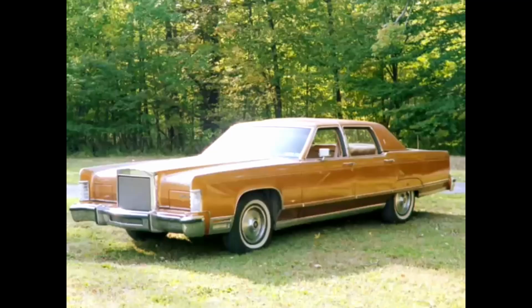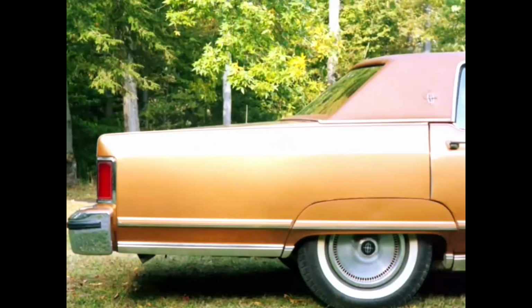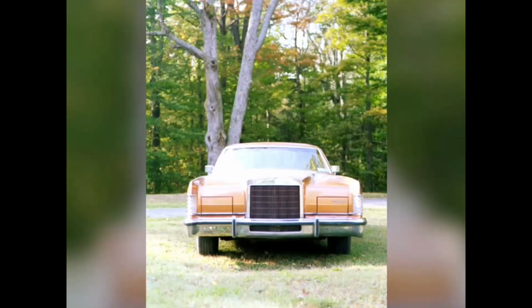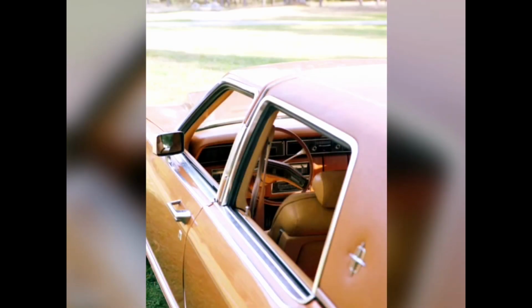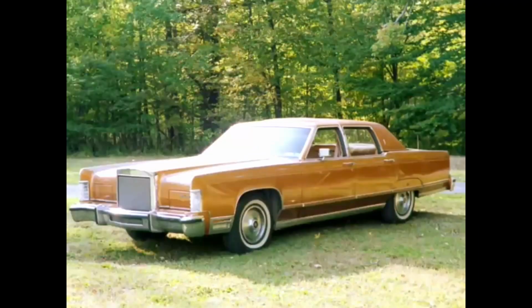Described as a survivor car, it retains its original 460 cubic inch V8 engine and factory transmission, both of which remain untouched and unmodified. The engine runs well, though there is a slight vacuum leak noticeable at idle, nothing too concerning for a seasoned enthusiast. The transmission shifts smoothly, although the seller notes that the brakes stop short, so a brake service may be in order soon. Everything from the power windows and locks to the factory radio and cruise control is still operational, a testament to how well this Lincoln has aged.